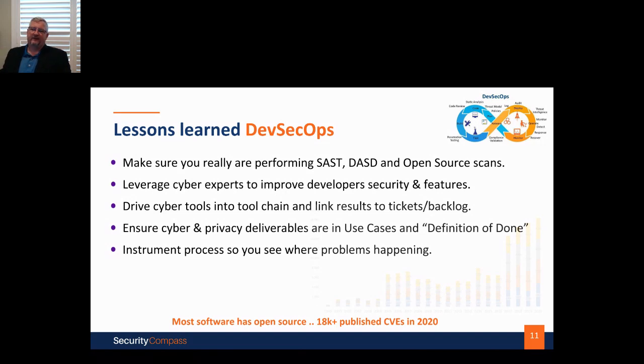Oftentimes I've seen companies where we don't actually have our open source tool directly embedded. We have it embedded in something else, or it's standalone, and then they pick through what they want and pop it into their tickets. Well, that's just more work for your developers. And more to the point, oftentimes you've got orphaned vulnerabilities, orphaned information that was stuck in that system that never gets to your environment. So you get into this situation of unknown unknowns.